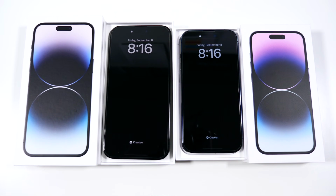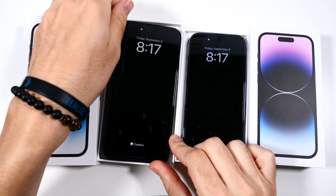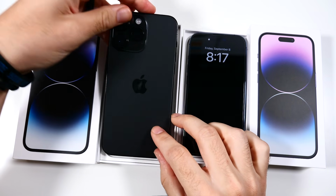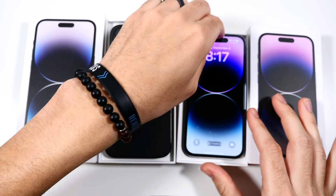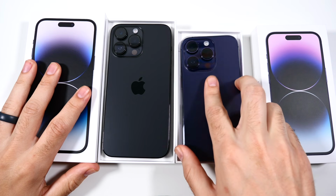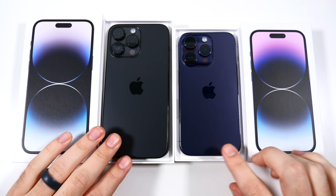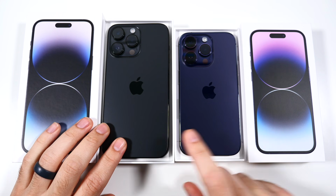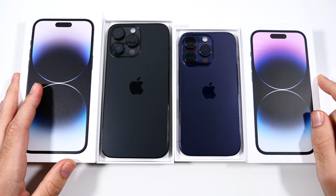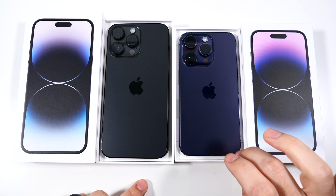So we're going to run through a few categories here, and I'll give you my explanation of which one I thought was better. We're going to start with the price point. The iPhone 14 Pro Max started at $1,099, whereas the iPhone 14 Pro started at $999. Now we are rumored to see price hikes on both the smaller 15 Pro and 15 Pro Max, or Ultra, whatever it's going to be called. This one is going to go up maybe $200, this one maybe $100. So they're getting higher this year for sure. So this was probably the last year you're going to see the entry-level $1,000 Pro.